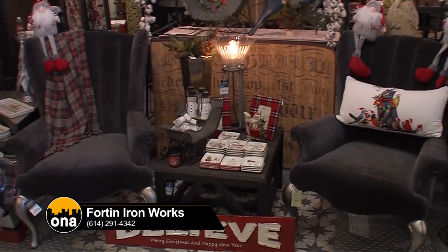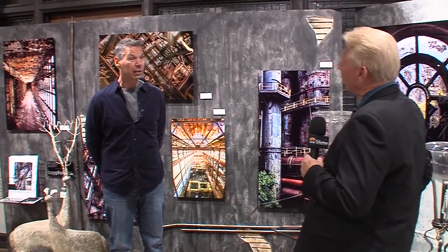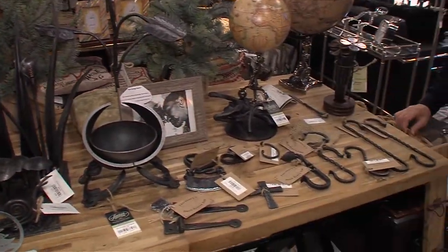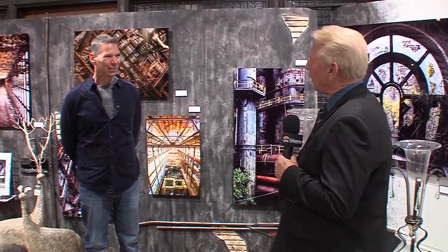Now, some of the art is actually by people that work in the plant out back, correct? Absolutely. We have a handful of artists that have their work on display in here, and of course we do custom work on request as well. Well, let's focus on some of the gifts that you want to talk about today that people should be interested in when they come into the market at Fortin Ironworks.